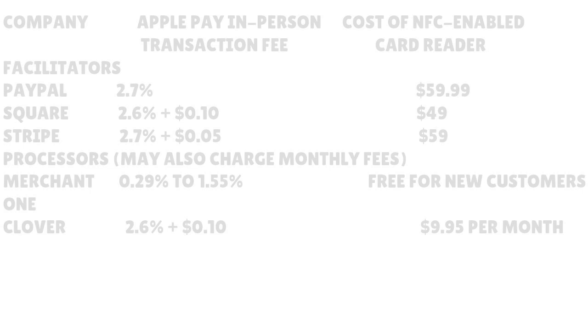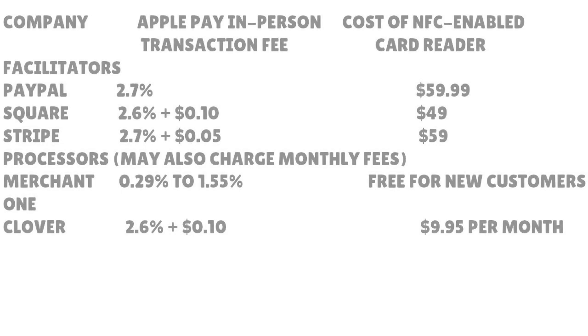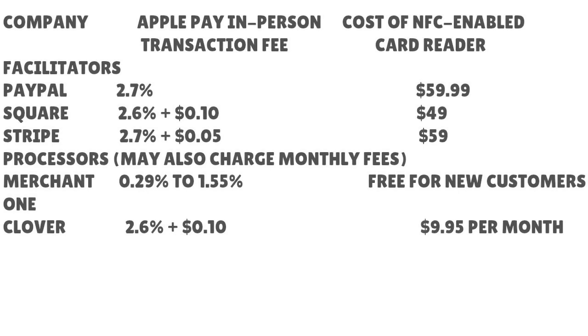So when you think about PayPal, for Apple Pay in-person transaction, you have 2.7%. Now the cost of an NFC enabled card reader, that's $60, so $59.99. So it is what it is. And then beside PayPal, you have Square, you have 2.6% plus 10 cents, and the cost of an NFC enabled card reader, it's $49.